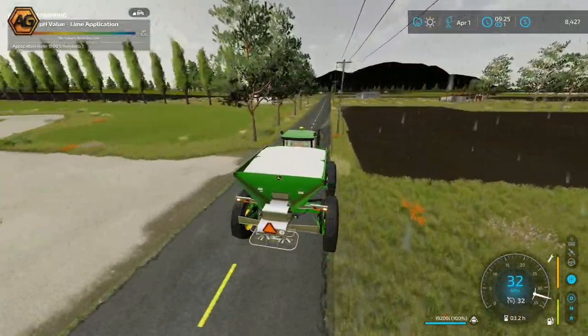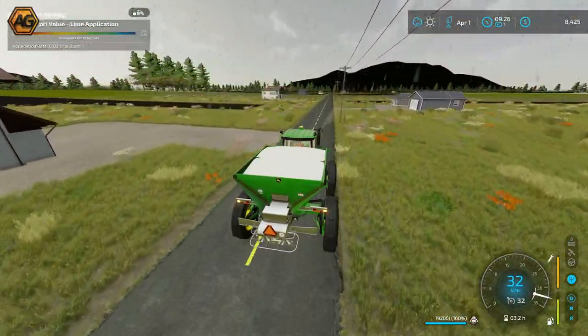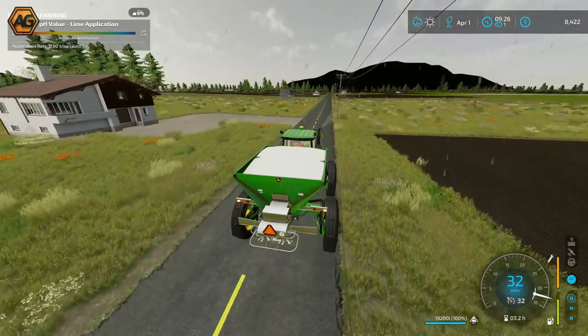I'd like to get it cleared though, because we do want to be able to build that feedlot at some stage. So we're going to head down, we'll shoot down and get this done as quick as we can. Jump into a little bit of time lapse racing around, spreading some lime, shouldn't take too long, and then we'll get back and be into some more planting.